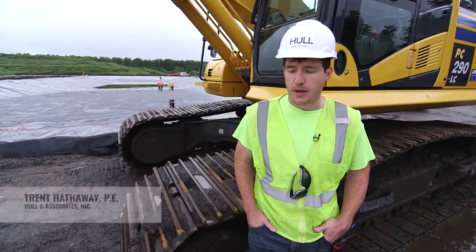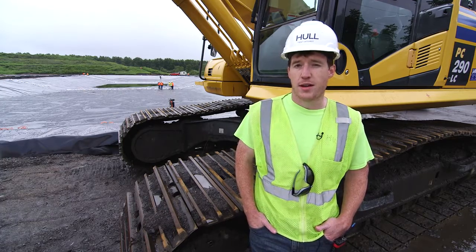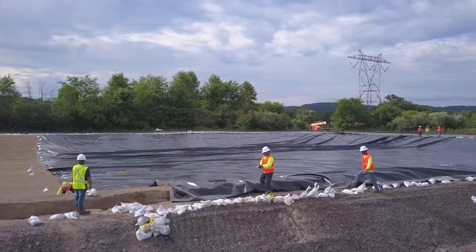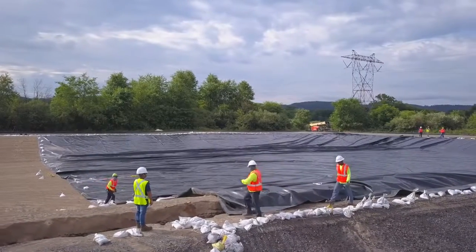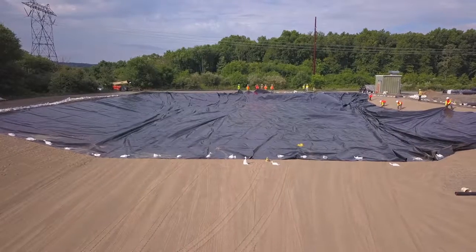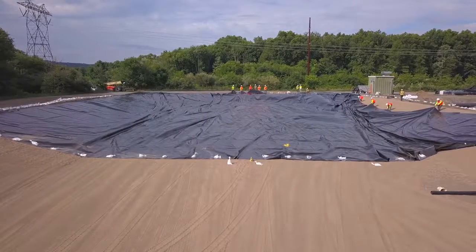For example, the first panel here consists of 15 prefabricated panels, which would have been 15 seams that would have had to be performed in the field, which might have taken a full day with all the seaming and detailing, which in this application took about half an hour to install. So very significant cost savings in that regard.